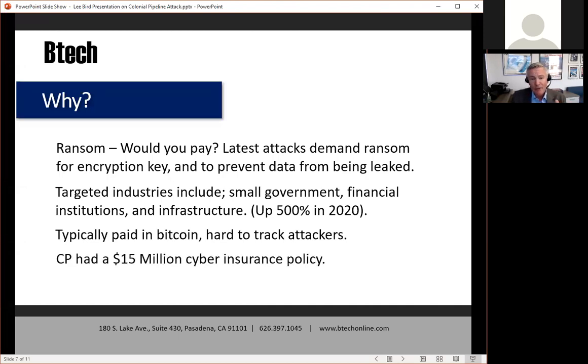Colonial Pipeline had a $15 million cyber insurance policy. So again, they were prepared for this. I suspect that they contacted their insurance carrier. They probably had an incident response plan. They already knew if they could get the ransom negotiated to something that the insurance would cover, that they were going to do that.